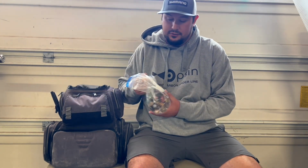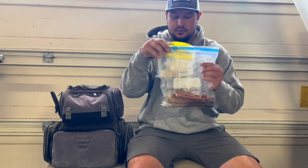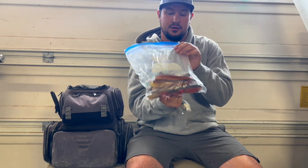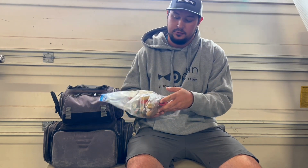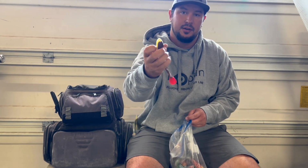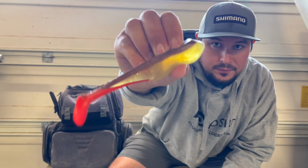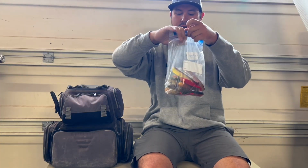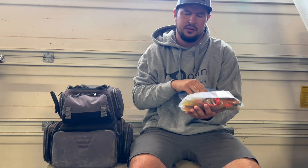All right, to start things off, let's just get through the bass stuff, because like I said, there's not a whole lot. This is pretty much all the soft plastics I'm taking. If we do a full day calico fishing, I'm pretty sure I can get away with this. Redemption swim baits do hold up pretty well, so this is pretty much all I'll need. Really tough, durable swim baits. As you can see, this one's already bit, and it's still perfectly fishable, no problem. I'm not gonna walk you through all of them because they're all around the same size, 5 to 6 inch swim baits, some 7 and 8.